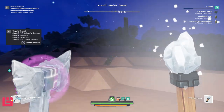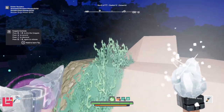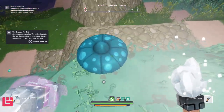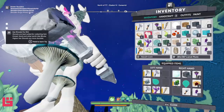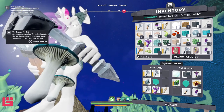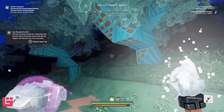Let me tell you. Let's go over here and check these trees out real quick. See what these are about. I'm not sure what colors are here. Ooh. I like it. What is this? Turquoise? Deep slate? Nice. And my inventory's already full. Thank you very much. We don't need that. I don't want it. I don't want it. Thank you. Okay.